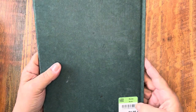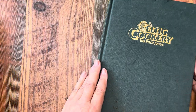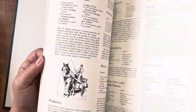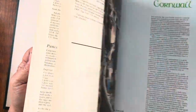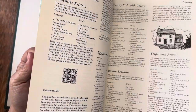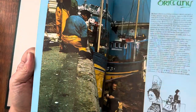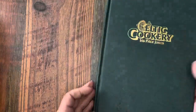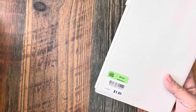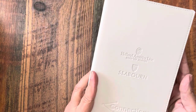And then this one was only $1. Celtic Cookery, which I probably won't rip up right away. I really like this and I want to read it and maybe do some of the recipes. There's not a lot of great pictures. I mean, there's line drawings, but I want to try some of the recipes. So that was nice.